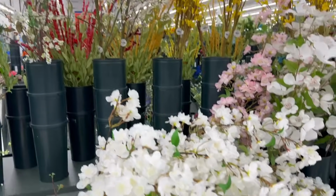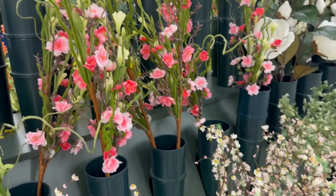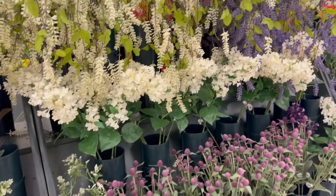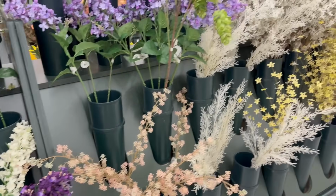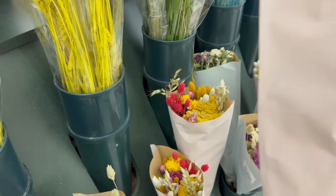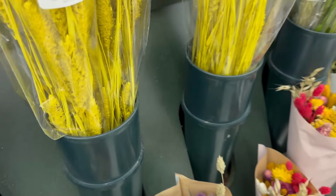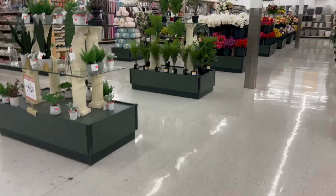All right, so the last aisle, I promise, of more floral picks. And then after this, you're gonna see a couple of plants that went 75% off. And then I love the fact that you've got stuff like this too. So these ones are $15.99. So it's already kind of put together for you. All right, so over here is where they're gonna have the 75% off.